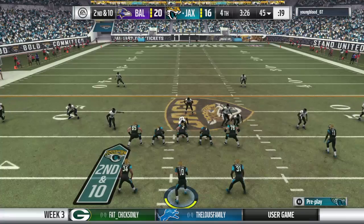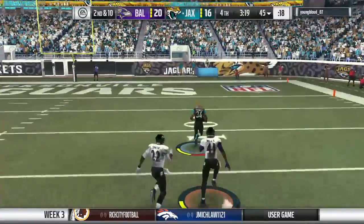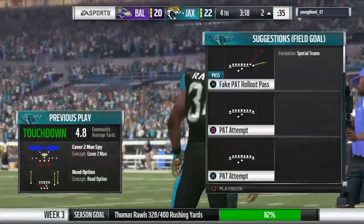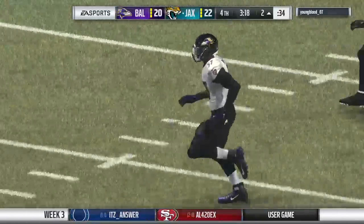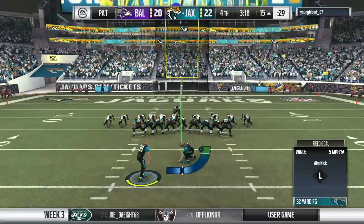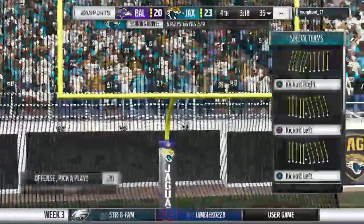All right, here we go. Green 39. They'll run it now out of the gun. Room here to run. The 20. Touchdown, Jaguars. Thomas rolls with his 2nd touchdown of the game, 4th of the year. And the Jaguars have moved out in front here in the 4th quarter. Now an important extra point here to stretch this lead to a field goal. He's got it, and this is indeed up to a 3-point lead.